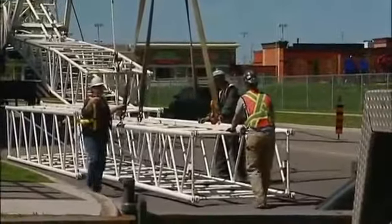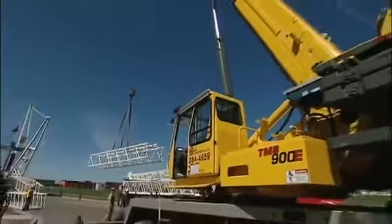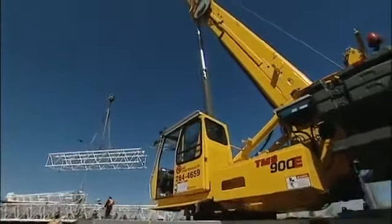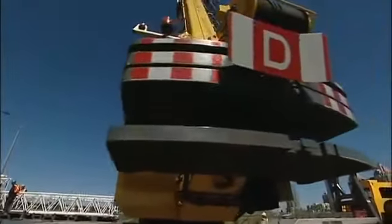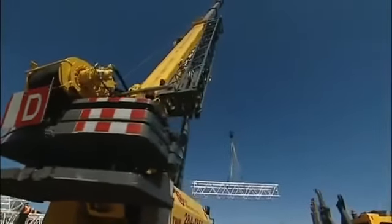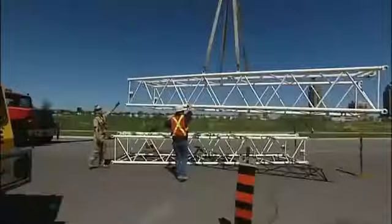See how the sections are nested inside each other? That's so they all fit on one truck. I'm going to lay out all the different pieces of the luffing jib in the correct order, and then they will assemble them. By the time every section is attached together, the whole thing is 63 meters long.